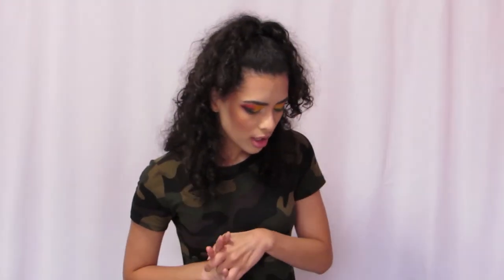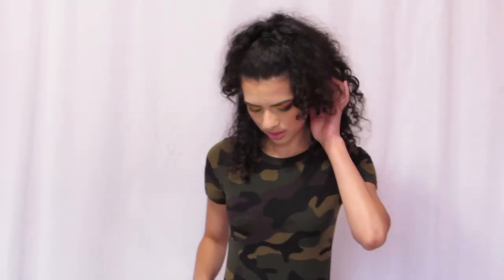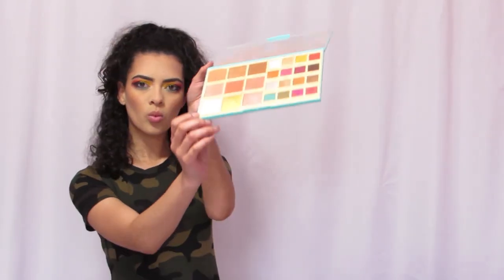Okay, so now I'm going to do highlighter. So, you can pick from 5 highlighting shades. Let's go 4. Okay, so I'm gonna use this glazed white shade that you cannot see from over there.